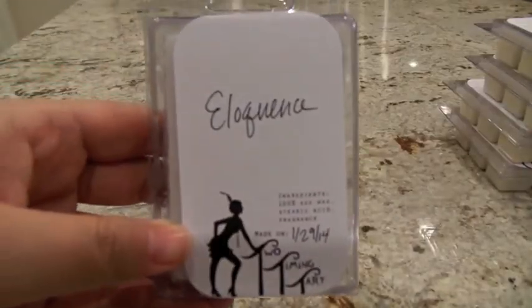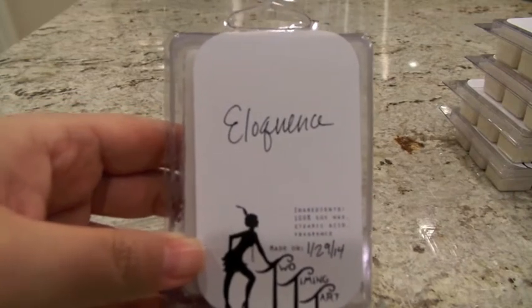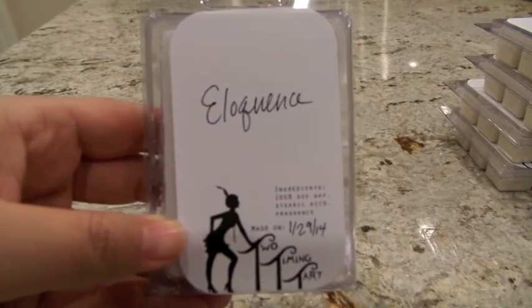An exercise in the art of smooth talking that persuades without any effort at all. Cashmere musk, barely brushed with divine peach, layered with honeyed amber. I love this one. I love cashmere scents. I don't know what's in them, but it's got that really nice cashmere.